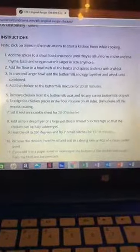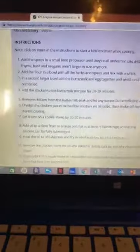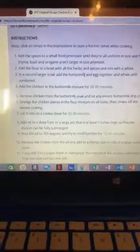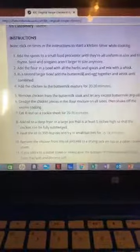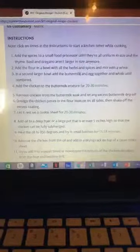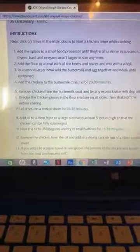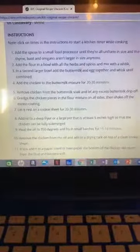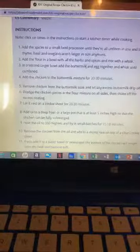Dredge the chicken pieces. Wait, no. Remove chicken from buttermilk soak and let any excess buttermilk drip off. Dredge the chicken pieces in the flour on all sides and shake off the coating. Let rest on a cookie sheet for 20 to 30 minutes. So that's an extra 30 minutes. That's an additional hour that you're adding to let this stuff sit. You're adding up to 30 minutes to soak in the buttermilk and up to 30 minutes to let the flavor from the spices and the flour mix in there. So I'm skipping that step.